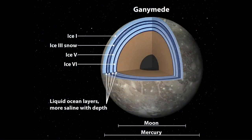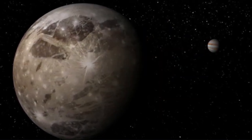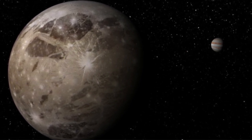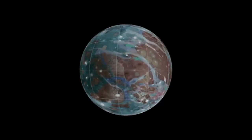But unlike Europa's, it could be layered into several different sections of subsurface oceans, meaning that there could be solid layers and oceans underneath those layers. In fact, Ganymede may have a salty ocean beneath its icy crust, which could contain more water than all of Earth's oceans combined. This subsurface ocean makes Ganymede a prime candidate in the search for extraterrestrial life.